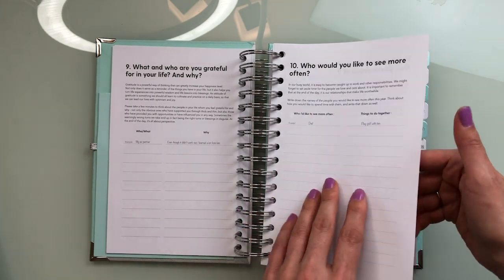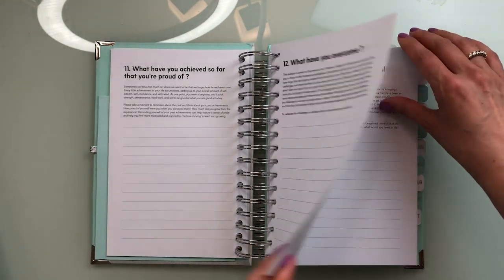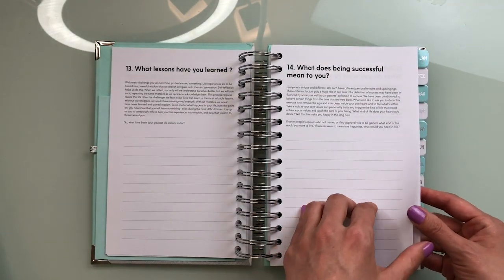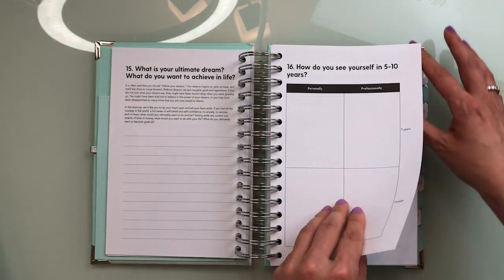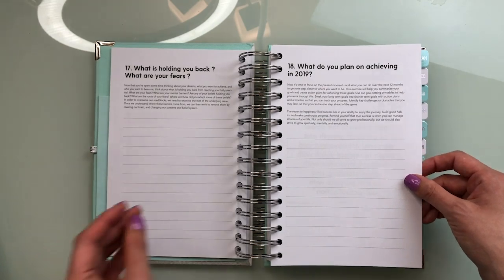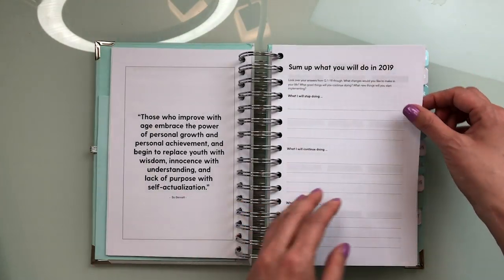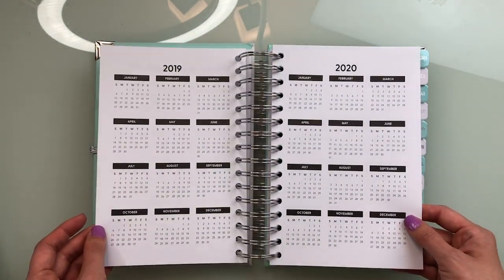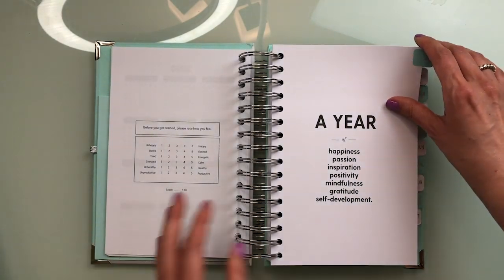Who would you like to see more often? What have you achieved so far that you're proud of? What have you overcome? What lessons have you learned? What does being successful mean to you? What is your ultimate dream? What do you want to achieve in life? How do you see yourself in 5 to 10 years? What is holding you back? What are your fears? What do you plan on achieving in 2019? Sum up what you will do in 2019, and then 2019 and 2020 annual year at a glance.